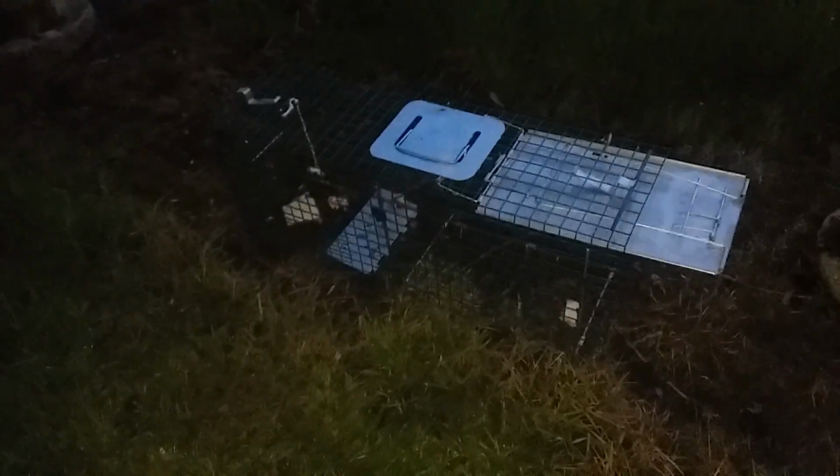Okay, so here is the fourth and final trap of the night, and it as well is set with some pizza, a little bit in the front, a little bit on the trip pan, and the majority is at the back. The back door is shut tight. That's not opening anytime soon. Then we have the trigger pretty much on a hair trigger. Once again, that is about the ideal setting that you want to put this.